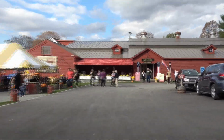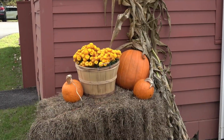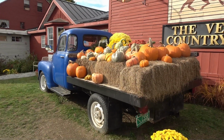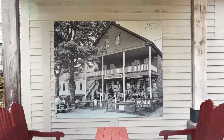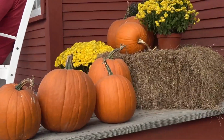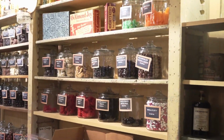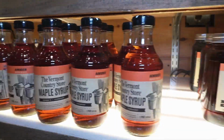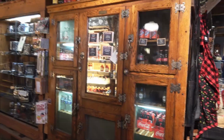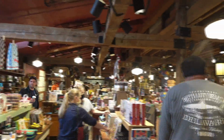Weston is one of those quintessential New England towns, though one that now relies heavily on tourists. The Vermont Country Store is big, really big.